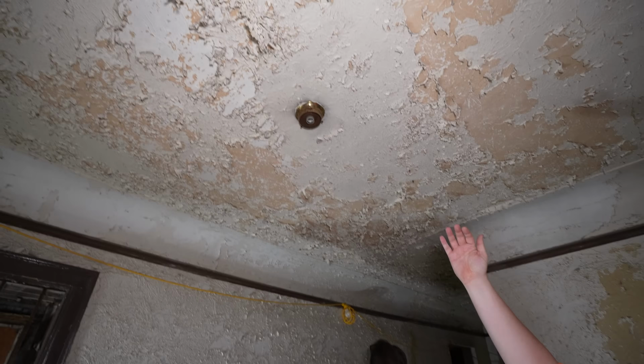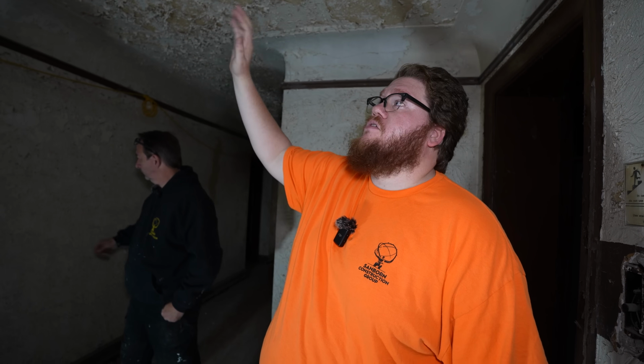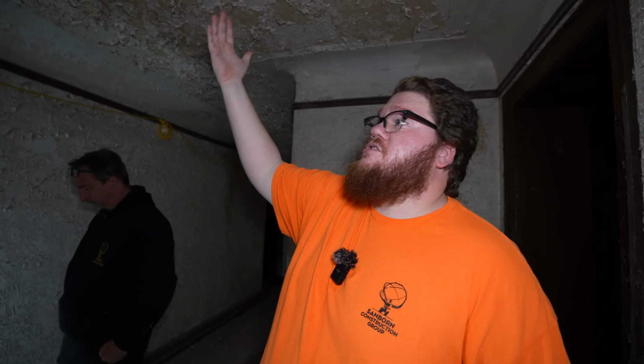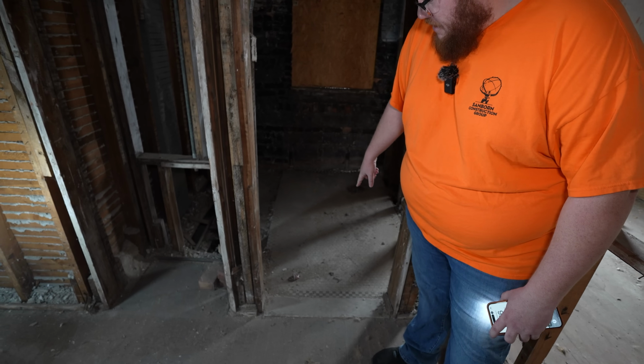But this is usually a mix of number 1, moisture, and number 2, no furnace or HVAC or anything, so no air circulating. And after a while, it just chips the paint away. That's what happens in abandoned buildings, you know? Once they get filled and they get new paint and the air's flowing, you don't really see that issue. We love to save this as much as we can. A lot of the people here love to save this stuff too.